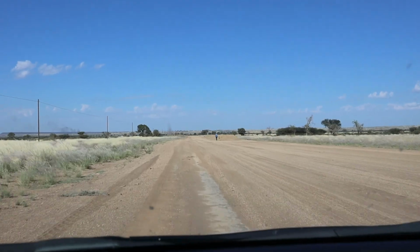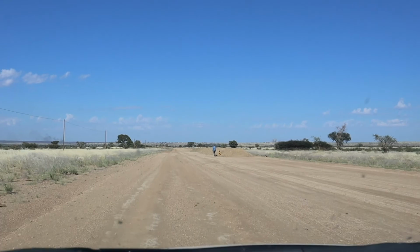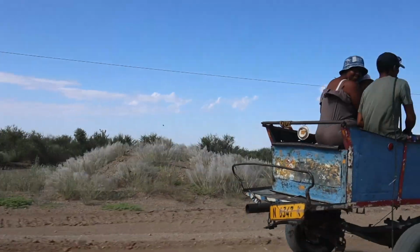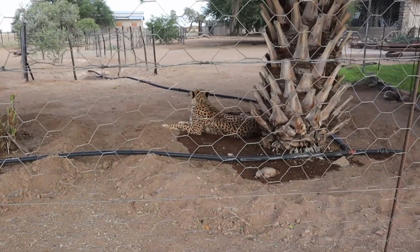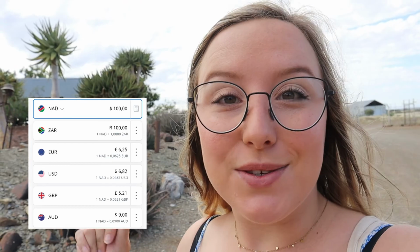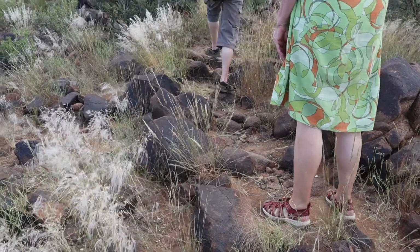We have made it to the Quiver Tree Forest, and the road here was a gravel road, but it was a good gravel road, not too many bumps in the road. And we have gotten here and there's a cheetah as well. I have seen some beautiful accommodations behind me, and we are ready to explore this unique landscape.